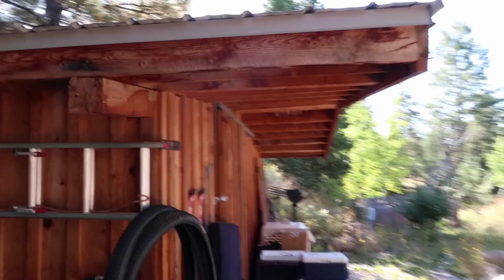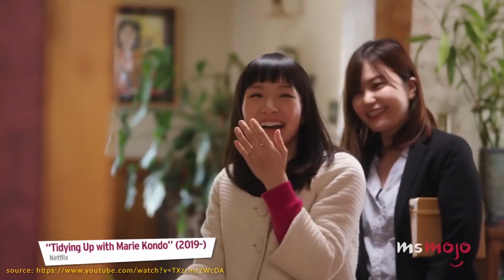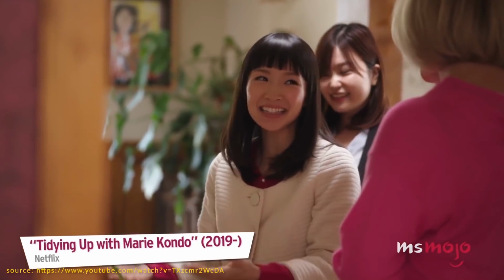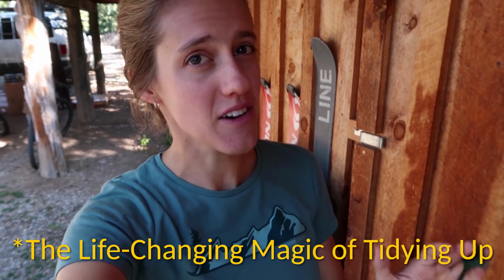This is where we keep all of our bike stuff. It is a total mess. I'm so excited because I like tidying and I love mess. Earlier this summer, I read Marie Kondo's Art of Tidying Up. I don't know if you guys have seen any of the Netflix show. It's pretty amusing. There was definitely some advice in there that I was like, oh, that's never gonna happen.